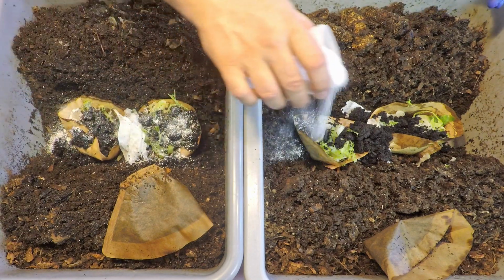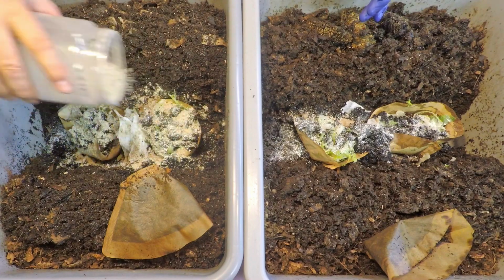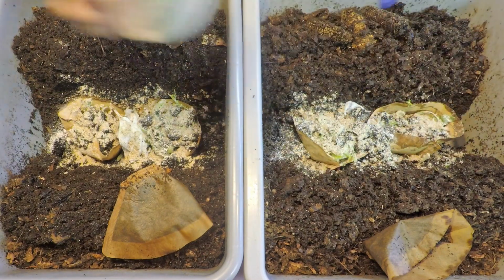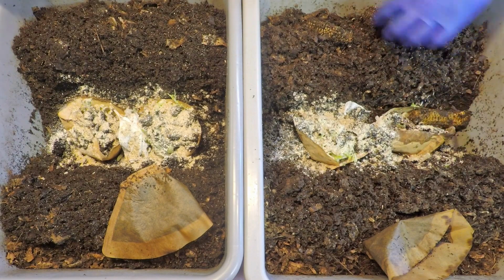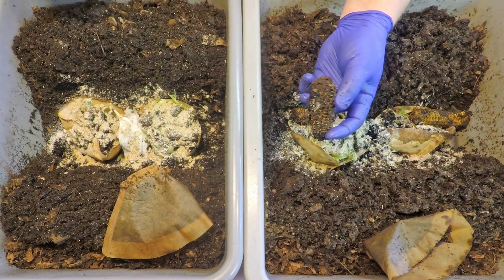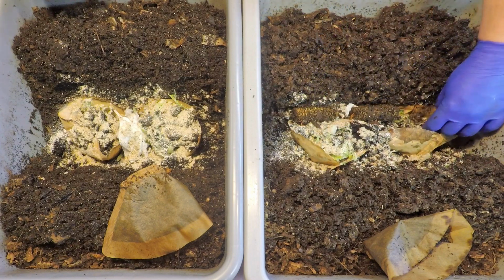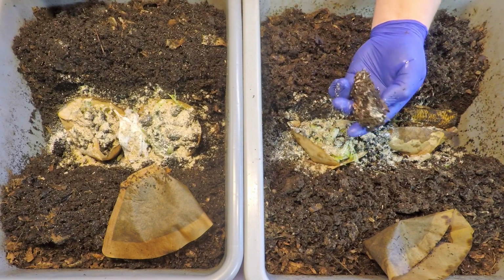I'm going to sprinkle in a little bit of this stuff first, which is my grit, which is just pulverized eggshell, and then this worm chow is just pulverized birdseed for the most part, and whatever other stuff I've got laying around. As far as leftovers go, the only leftovers I can see here that are clearly leftovers are these corn cobs. They do look like they're pretty busy, burrowed down inside this corn cob, but we typically don't disturb the progress. We'll just let it continue at its own pace.